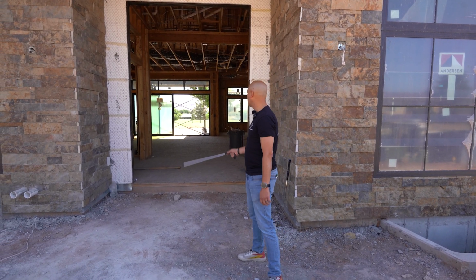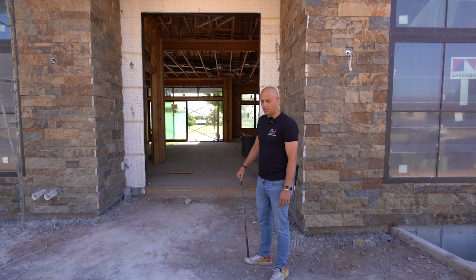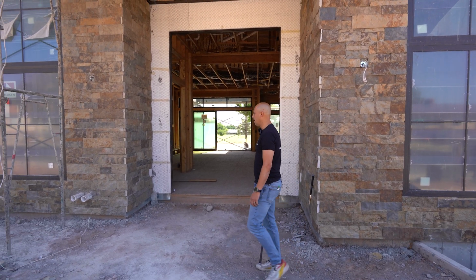We're just framing, we're at the six-way stage. We did a six-way walk with our clients and we got through the city on our six-way inspection.